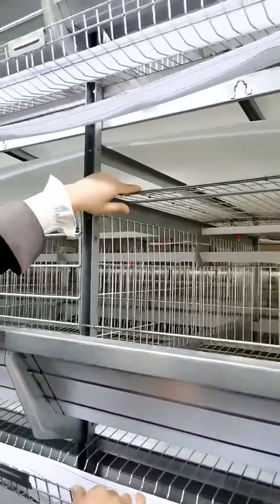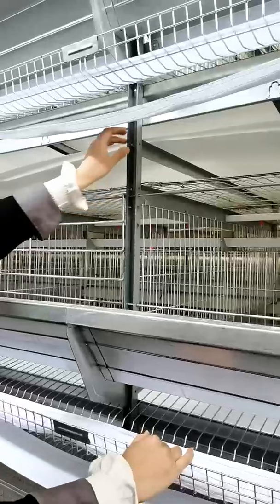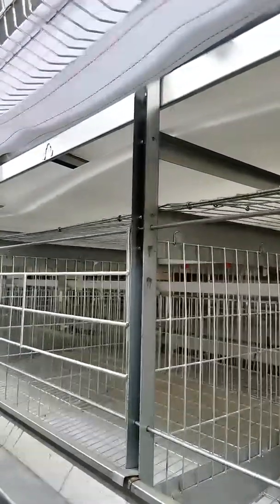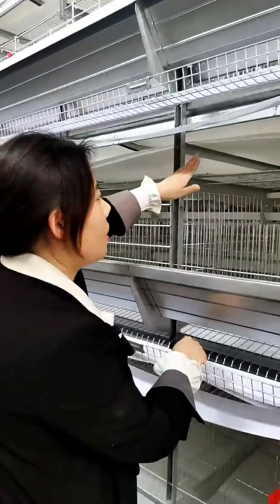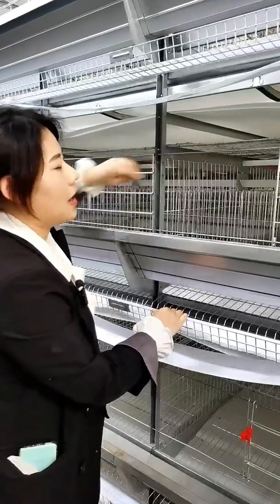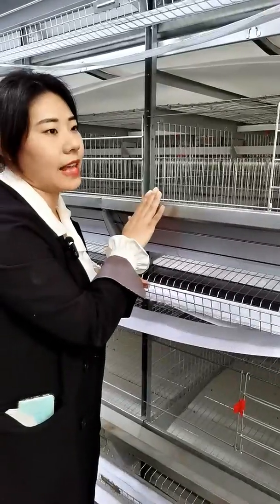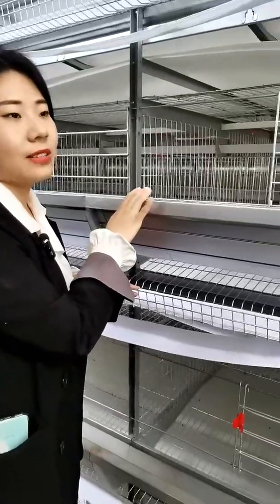The chicken cage has been introduced. Now let's focus on the cage stand. You can see there is no welding point on the cage stand because it is all-in-one type. It is made in an automatic milling machine. So this structure is very strong, and the cage stand and the wire mesh all have a hot dip galvanized surface. So its corrosion resistance is about 4 or 2 times higher than common galvanized cages. So that's why they have a 20 years lifetime.